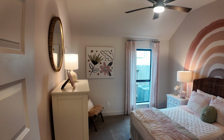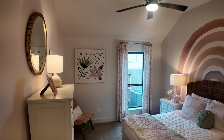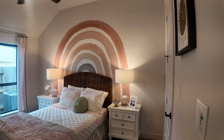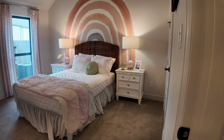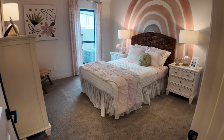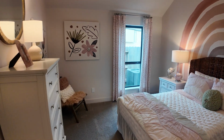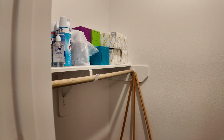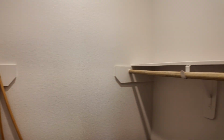Okay, and then here's gonna be the final bedroom in the house, guys. This one looks like it's just about the same amount of space. I swear colors make the biggest difference as far as spacing goes. But yeah, so lots of space in this house. I feel like they utilize most of it in the primary and the living room. Here's the closet space in the last bedroom in the house. Not bad at all.